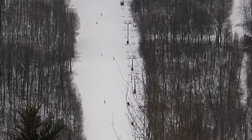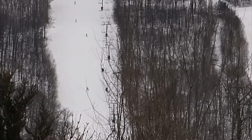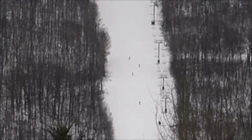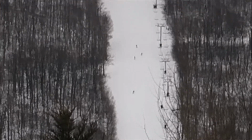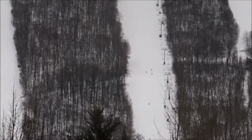Oh, there's 5 people. Yeah. But they're so tiny, they look like ants. Yeah, they look like ants coming down. I'll show you the distance they were really at.